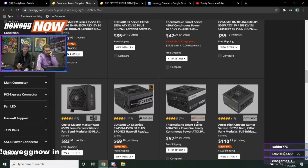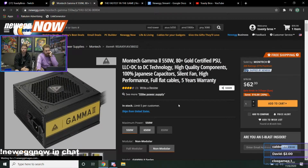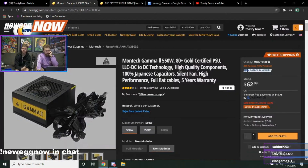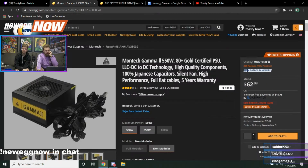Power supply needs to be a pretty decent power supply for the build we're doing here. 550 Montech 80 plus gold. I like it. Yeah, it's not too shabby. That's a good value right there. All right, add to wish list. And then case. We're using a micro ATX board, so micro.